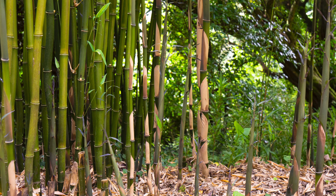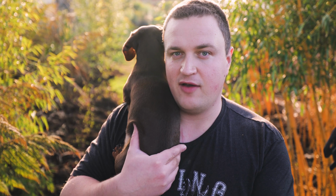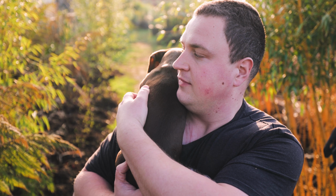Some, like the Phyllostachys nigra, can sit still for quite a few years, but then suddenly run once they get to a mature stage, so it's something to be wary of. So if you're starting a garden and you want a bamboo that's trouble-free, you don't need to look after it and you don't need to take any extra precautions, then definitely go for a clumper.